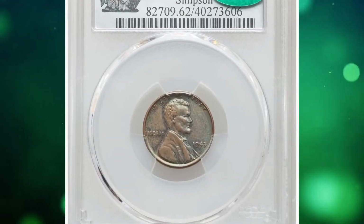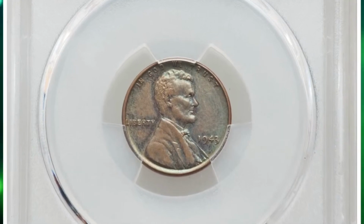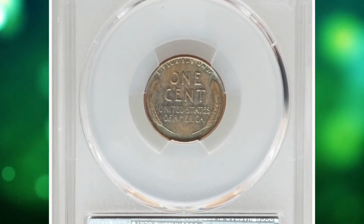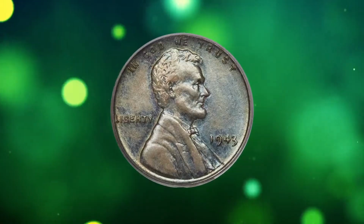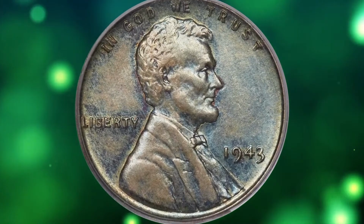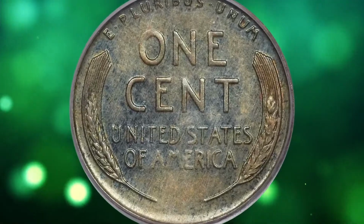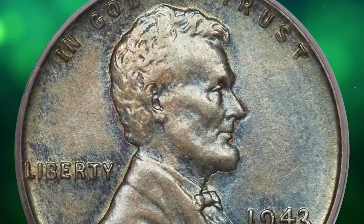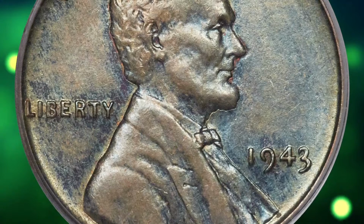Number 1. 1943 penny struck on a bronze planchet, popular wartime era coin, graded in MS62 brown by PCGS. This lovely cent has vibrant blue toning over lustrous olive brown surfaces with slight weakness on Lincoln's beard, but with sharp wheat ears and exceptional surfaces for the grade. This piece has eye appeal that equals its rarity.